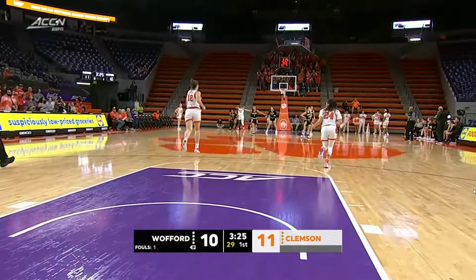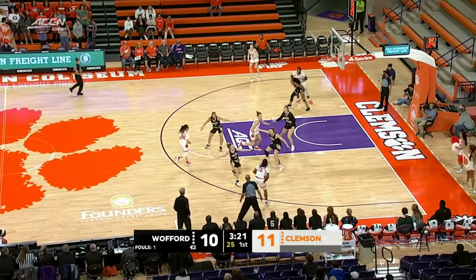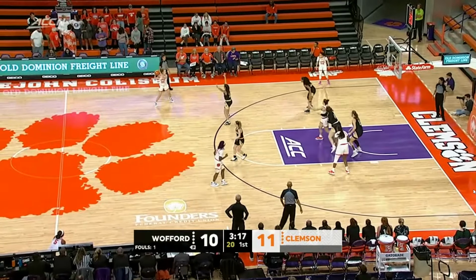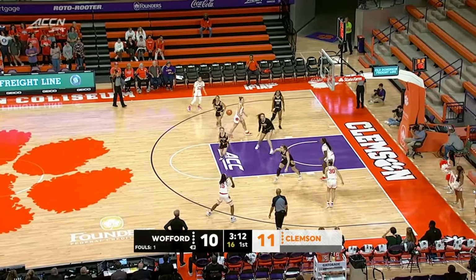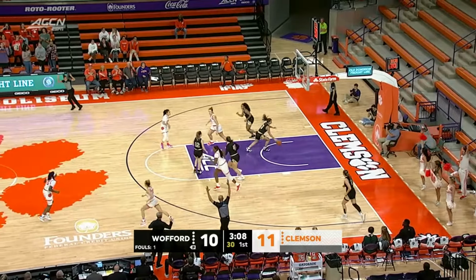3:27 left here, first quarter. Hank will inbound it to Douglas. Douglas into the forecourt. Feeds it off Gaines. Ott feeds it to Douglas in the corner. Skip pass, Gaines. Ott catching fire, three. Yes, sir.